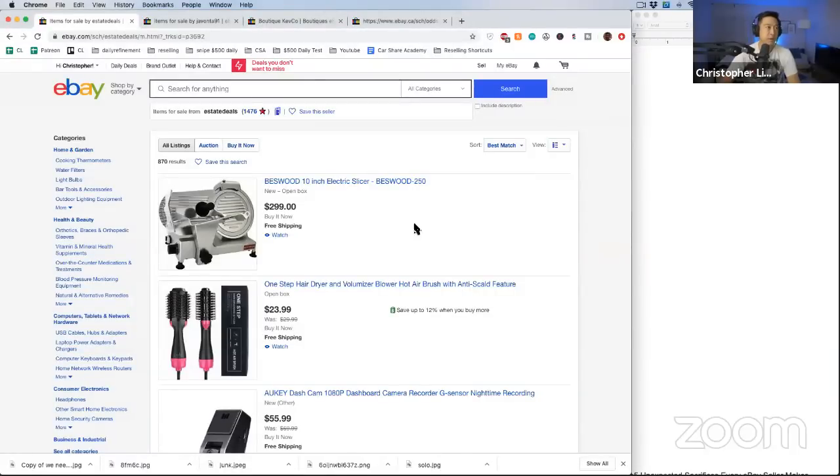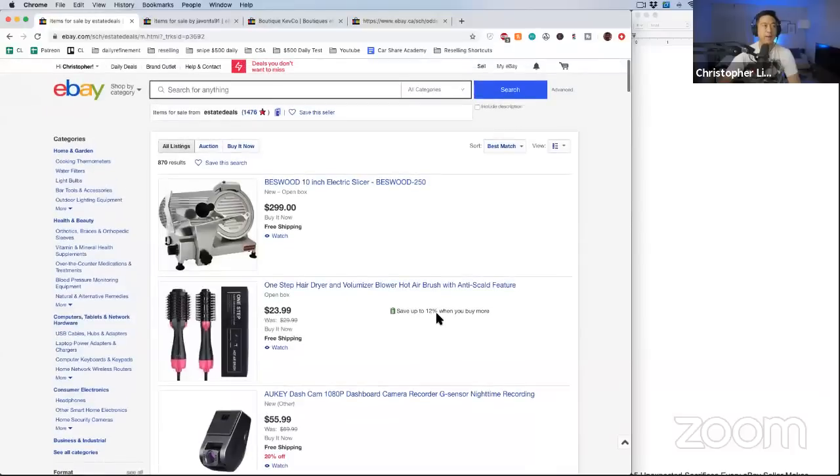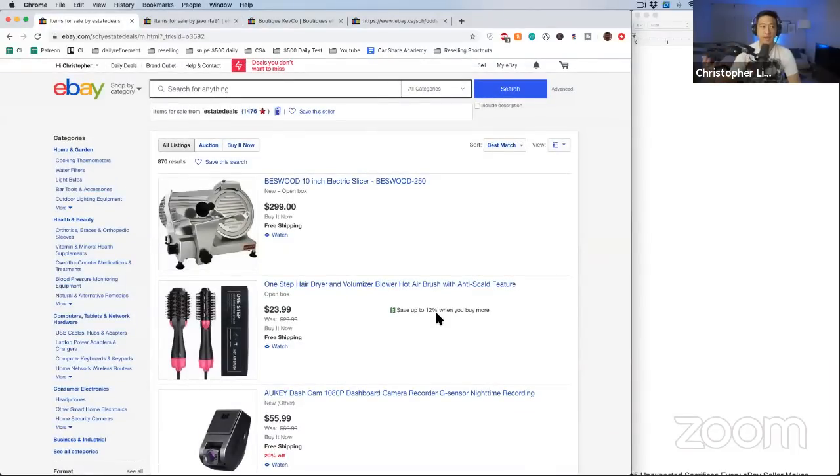So this is the first store, Estate Deals. Most likely, this person cleans out estates. That would make sense. I would expect from the name of the store to find some eclectic stuff in here that is unique. So let's go to their store.